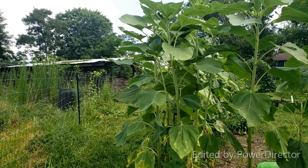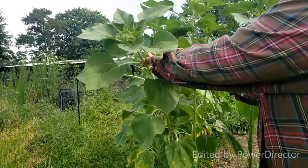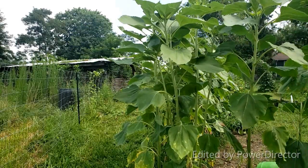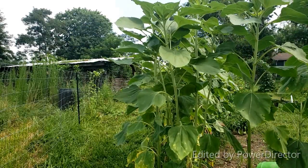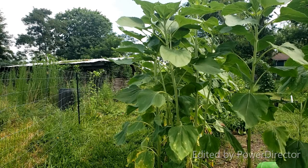Okay, now look at this one. 1, 2, 3, 4, and it's starting another one, 5. So that was supposed to be a single stalk, and there's 5 heads coming off. All from the same seed packet. Can't explain that one. Just happens in nature, I guess.